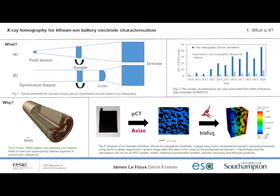So just to start off, I'll start with a description of what X-ray tomography is. We've got it up there at the top left. Essentially, it's an imaging technique where we fire X-ray radiation from some sort of radiation source, either a point source or a synchrotron source, at a specific sample. And in this case, the sample is looking at lithium ion electrodes, but I know we've got people from a lot of different broader backgrounds. So for example, heat storage, carbon sequestration in rocks, any of these kind of porous or multi-phase materials, this would be a useful technique to be used in.